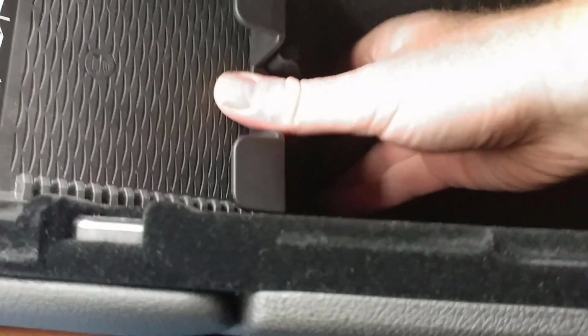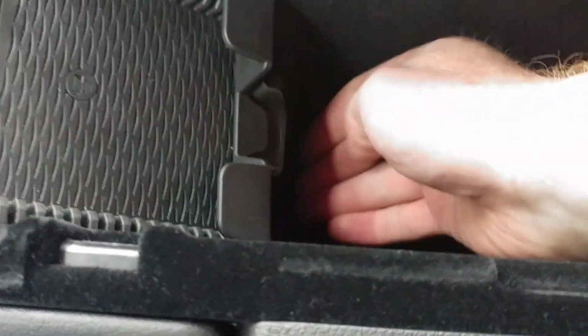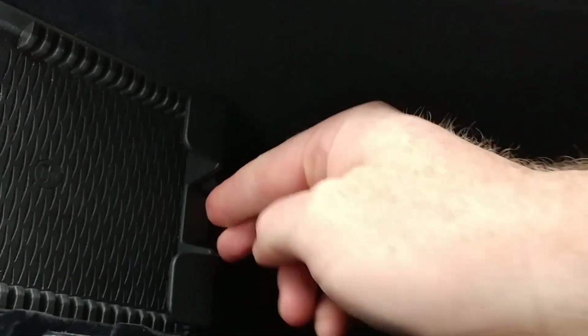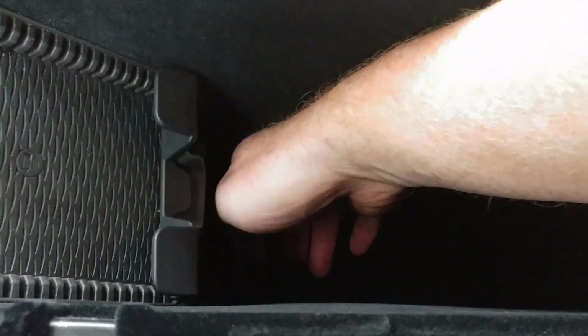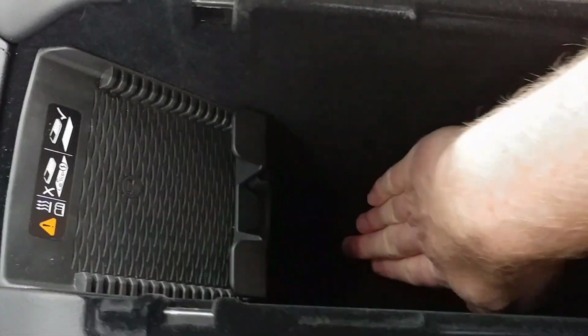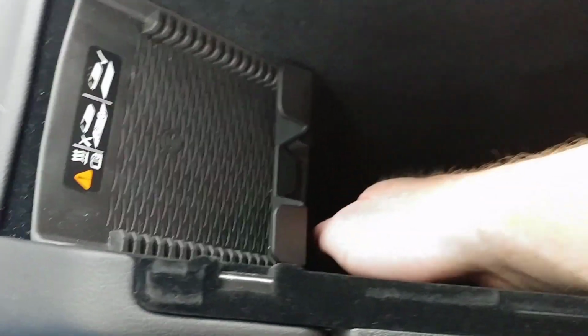So this is hard right here, so it doesn't go up underneath there. I believe this pops out. Maybe not. It doesn't matter. This, another 12 volt. And then you can see how deep this is by my arm right there. So if my fingers are flat, it's hard to do from this angle. Anyway, it's fairly deep. It goes past my wrist.